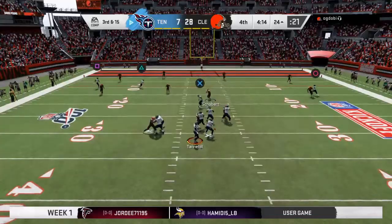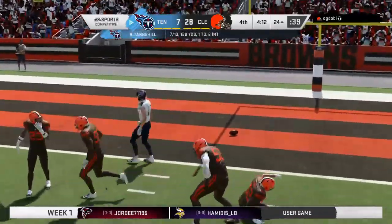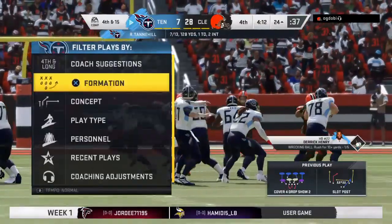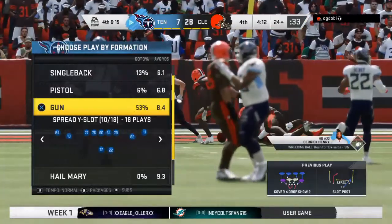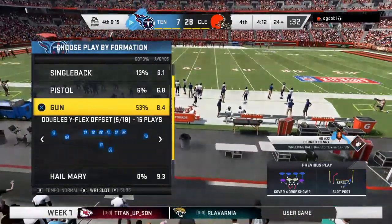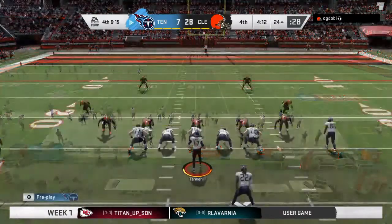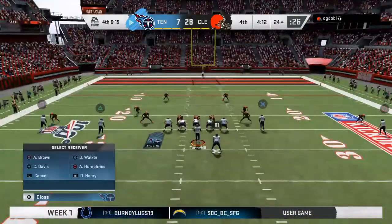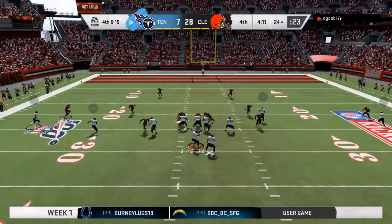3rd and long, it's Tannehill. And that will be incomplete. Just nothing there again. He's been sacked multiple times. We've seen the interceptions, of course. He's really been through the ringer, hasn't he? And what we've seen is a defense that's well coordinated. The front and the back really in sync. The front putting on the pressure. The backside being ball hawks and picking passes off.